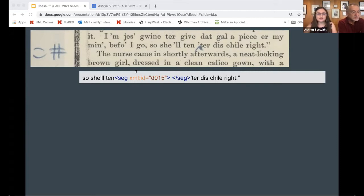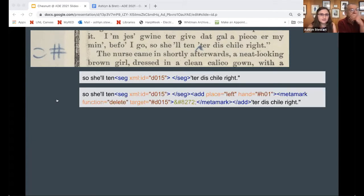Next, we want to address the meta mark that is concerned with the space we just protected, which is here. It's a meta mark that needs to be marked in an add and has a target and the function delete. It's conceptually a little tricky to think about an add with a function delete, but it just shows how we had to reconcile the additions to the manuscript with their meanings.